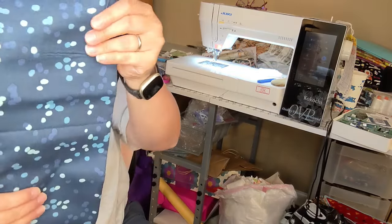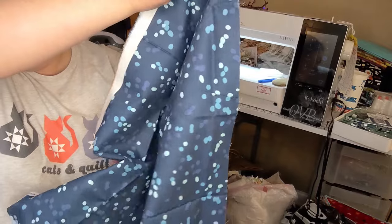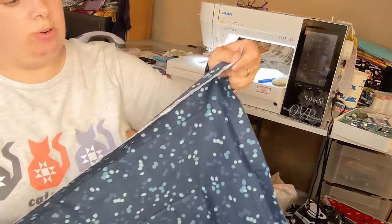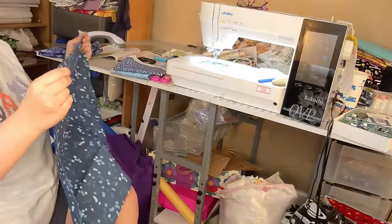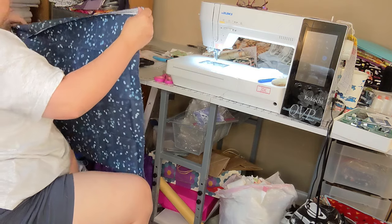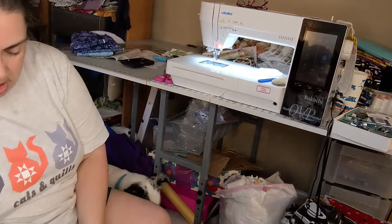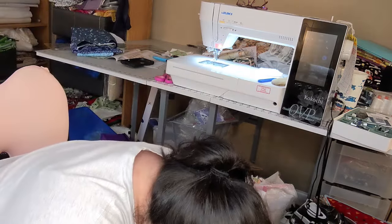All right, we got this other blue. This one's some dots. This one is Fabric Editions. Selvage is mostly cut off of it. Let's see here. Prince Charming by Madcap Cottage for Fabric Editions. So I've never heard of some of these, but they're very pretty. Very pretty blue. I'm going to find places to put all this stuff. And let's see here. This is about 24 inches. So two thirds of a yard.